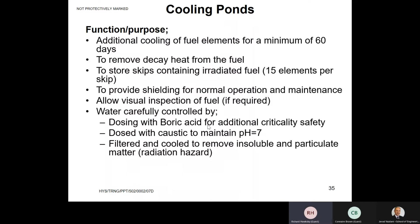We have a skip, and we'll see a picture of a skip later on, that can contain up to 15 irradiated fuel elements. The water in the pond is 6 meters deep, which gives shielding, so you can actually see the elements sitting in the pond, and you can have a look at it because it's just below the water. The water is further dosed with boric acid, although it's irradiated fuel and depleted. We do dose it with boric acid to give additional criticality safety. And then we balance it up with a bit of sodium hydroxide to keep the pH at 7. The water is continually cooled and filtered to remove any insoluble and particulate matter, because of potential items floating on the surface giving a radiation hazard.